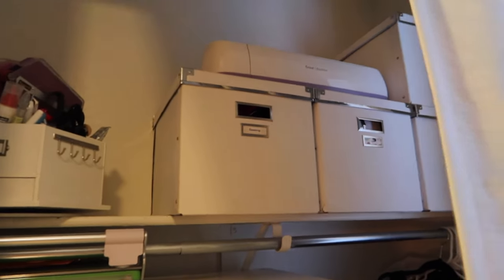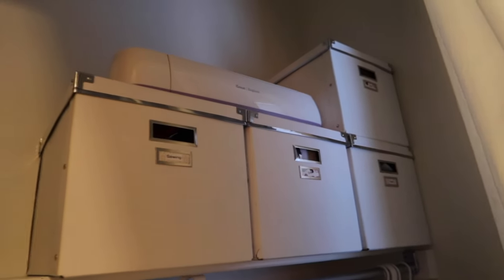I absolutely love that I made a crafting closet. So I'll just give you a sneak peek. I won't go in detail on what's in all of these, but this is just all my crafting stuff. I have my Cricut there. I have my Silhouette machine back there somewhere that I used to make stickers. Here are all my crafting supplies.